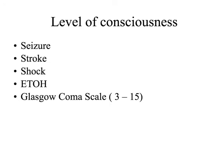Level of consciousness. If they've had a seizure, a stroke, shock, or any kind of alcohol exposure, or if we see a Glasgow coma scale, right? We need to familiarize ourselves with what those different things are. So just to go back, the one slide, I'm sorry, I can't really move back. But for monitoring, what's the normal respiration rate for a patient? Yeah, 12 to 20 for an adult. Let me see what else I've got here. So for vital signs, blood pressure and stuff like that, what's about a normal blood pressure for an adult? 120 over 80.